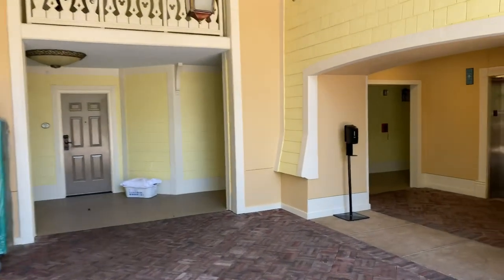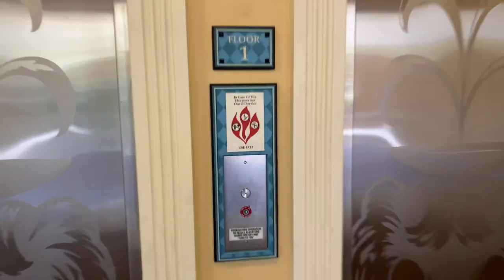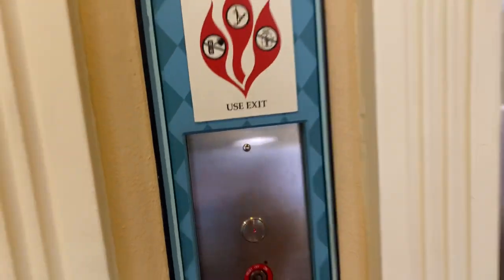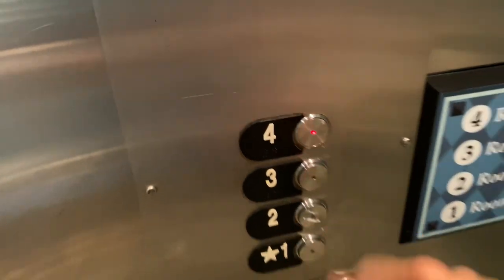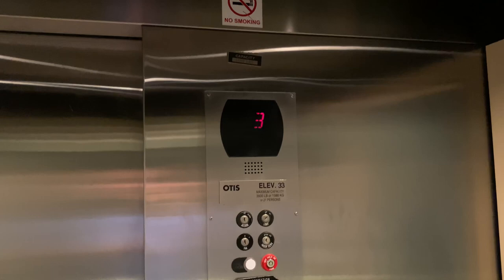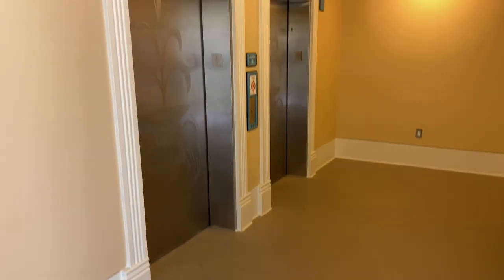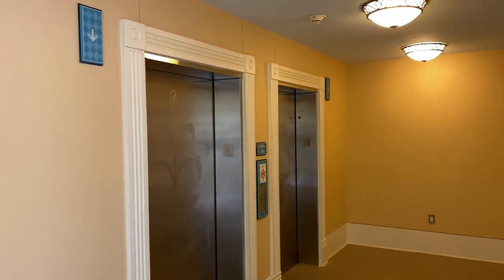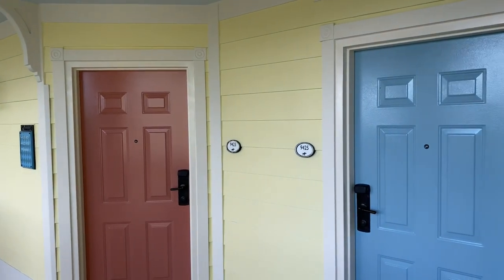Let's head over to the right-hand side and catch an elevator up to the fourth floor. Let's hit the button to go up. And let's hit the fourth floor button. Here are the elevators that we just got off of. And here's the room door entry and the room number plaque.